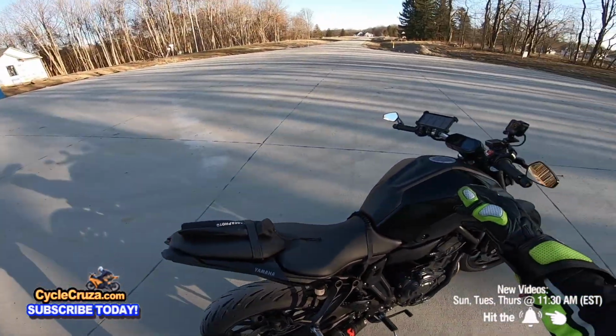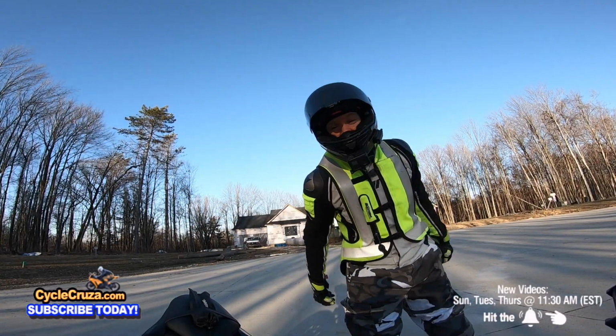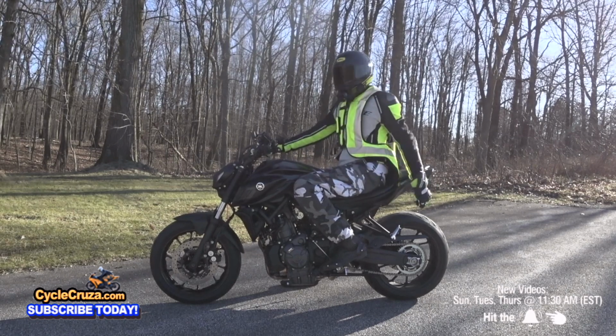This is one of the beautiful things about the MT-07. I call it my Yamaha Davidson because it sounds close to the twin on the Harley Davidson. The MT-03 versus the MT-07.